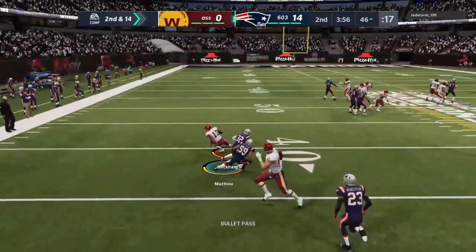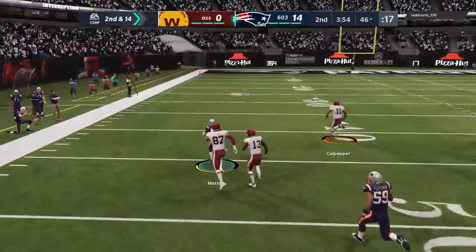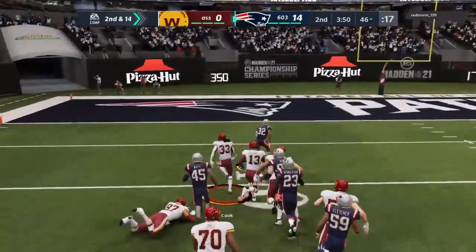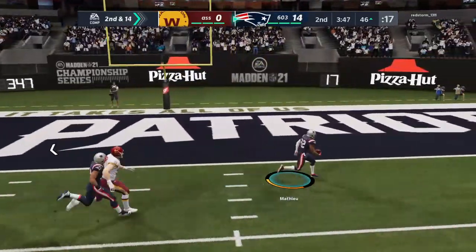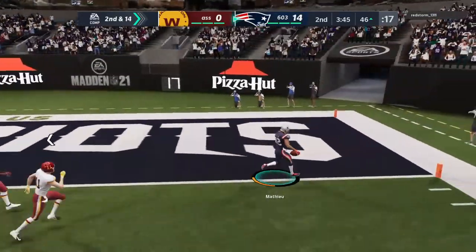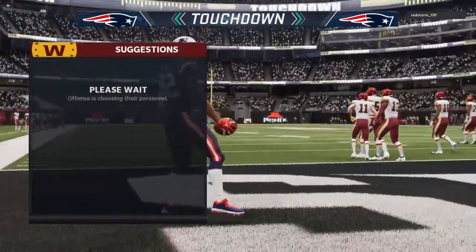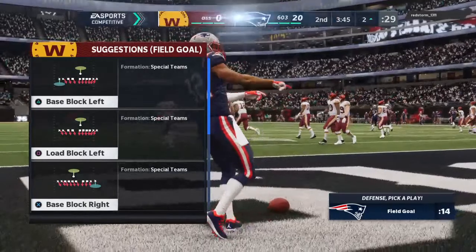Into heavy traffic, and it's intercepted. Picked off by the Honey Badger, Tyrann Mathieu. Past the 20, down the numbers. There he goes. It don't even matter, baby. He takes this one back into the end zone, and the Patriot defense has a touchdown.